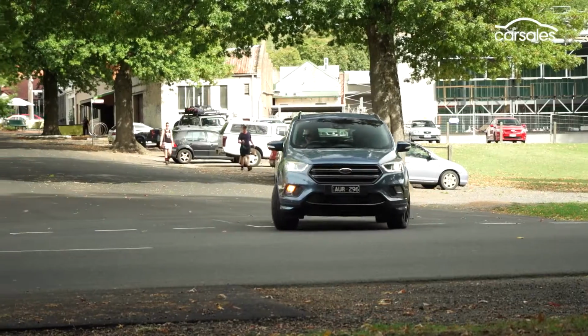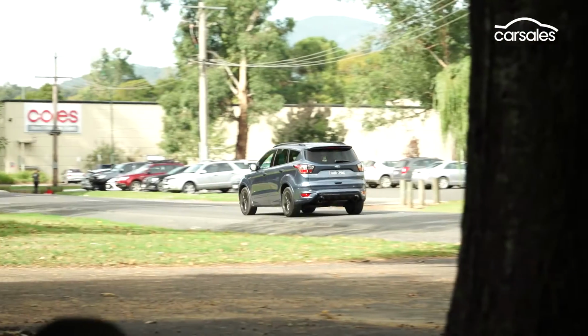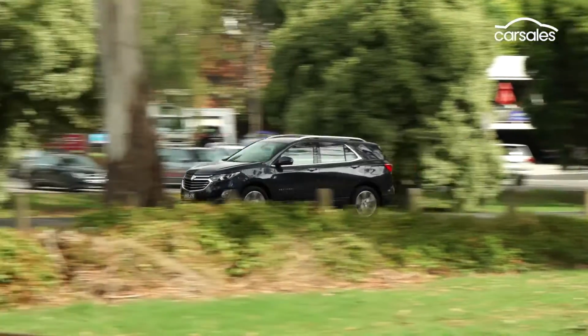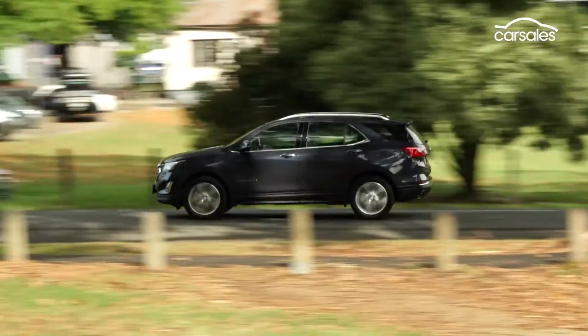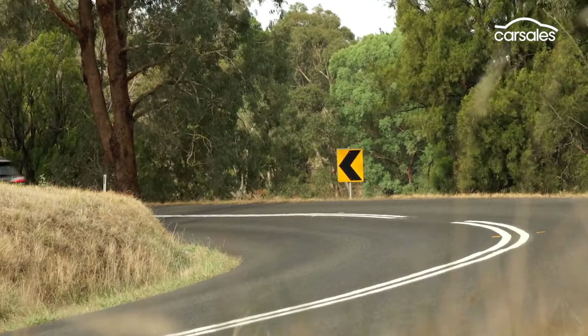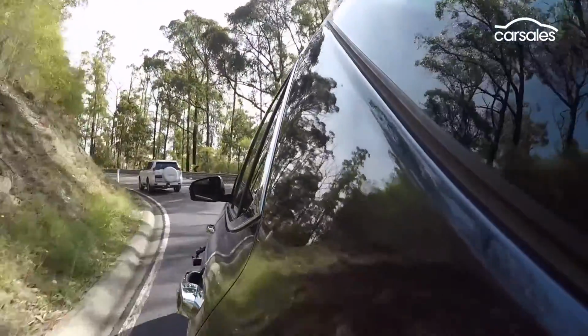What is a surprise is that while the Escape is 50 kilos heavier than the Equinox, and their overall dimensions are about the same, the Holden feels like a larger and heavier vehicle to pilot. The weight transference in the Equinox definitely doesn't manage the heft as well as the Escape does. Go through these corners and there's a fair bit of movement, and we can feel the weight moving through the wheels, making it quite a job to drive.